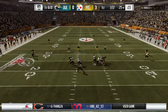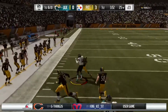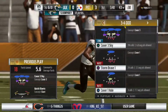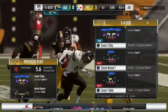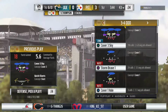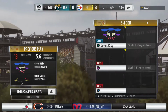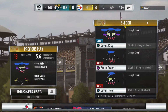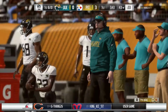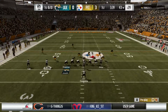On 1st and 10, Humphrey steps away to his left. And the reception made by Dante Moncrief. And they get him down, but not before he takes it across the 40-yard line. This drive starting off on the right foot, 18 yards. One play has him up past the 40 already, and another 1st and 10.